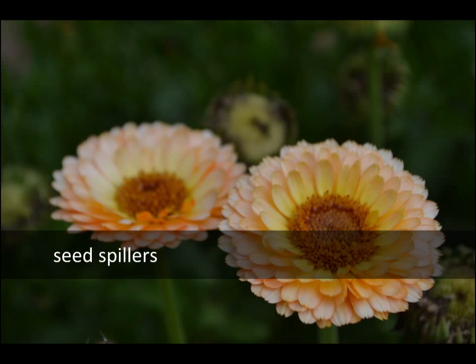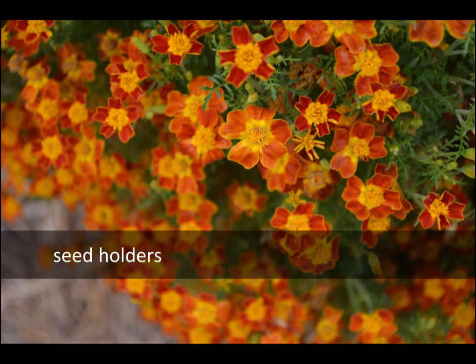So these aren't necessarily as explosive as the pod bursters are, but it's still important to get these maybe a little bit before the plant is totally dried out, and to pull up some of these flowers and to let them dry, and then to harvest the seeds from the flowers after that.